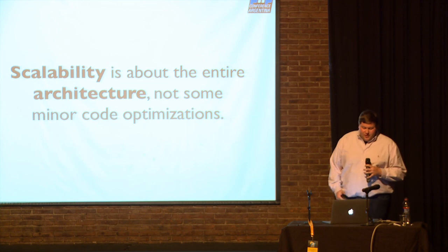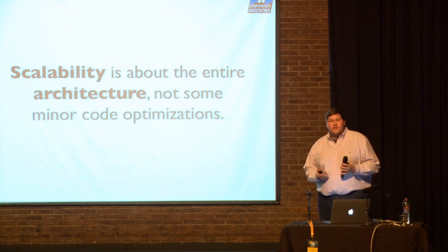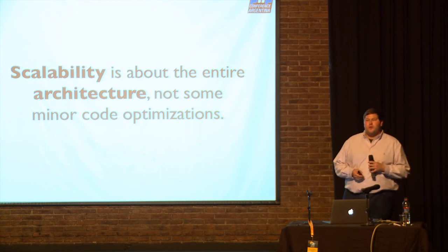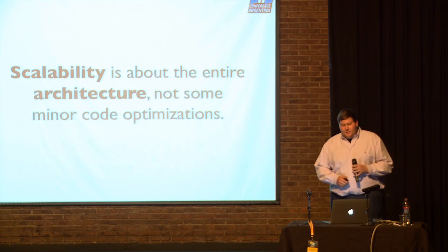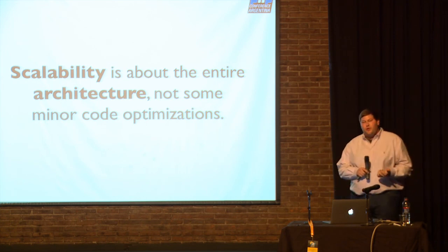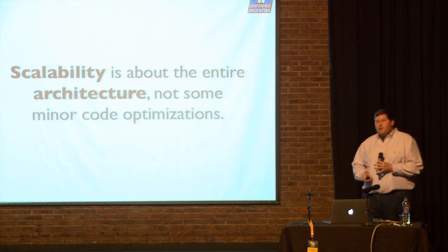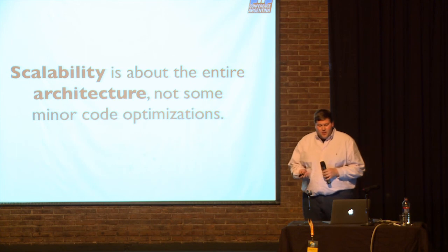So scalability is really about the entire architecture, not minor code optimizations. And I think that's the biggest key. It's not about single quotes versus double quotes. All that stuff is fixed by the compiler. And it's really about the entire architecture. So applying basic design principles like queuing, like caching, is how you're going to get more performance and better scalability. And that's all I have.